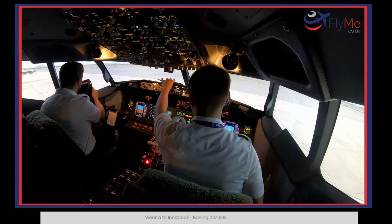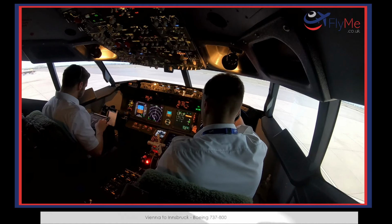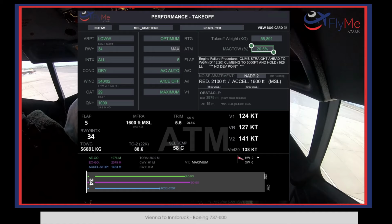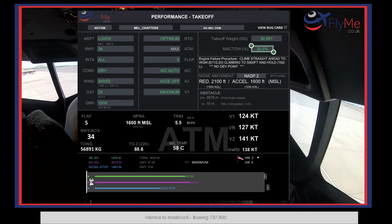Alright, so we'll look at this mass and balance performance calculation. We've taken into account a 200 kilo fuel burn for taxi. We've got a takeoff weight of 56,891 kilos. Checked. It's runway 34. Conditions dry. The wind 340 at 2. Outside air temperature is 29 degrees and QNH 1010. It's flap 5 with the packs auto, anti-ice off. We've got a MACTO of 20.5%. That's given us 5.5 units of trim, which we'll set shortly, and a cell temp of 58 degrees. And takeoff 2 N1 of 88.6.